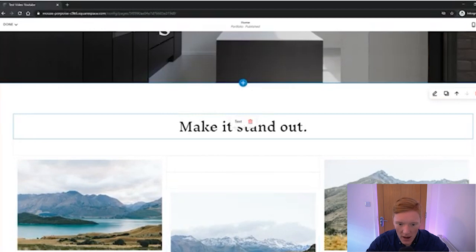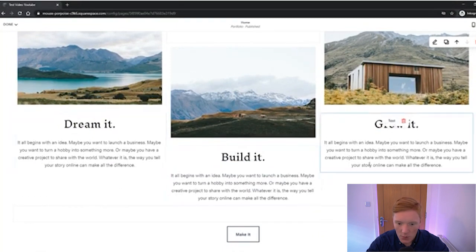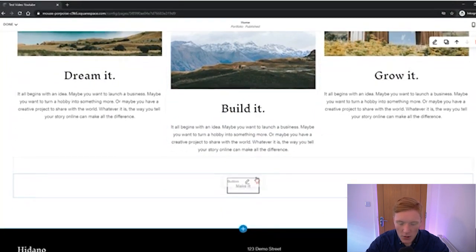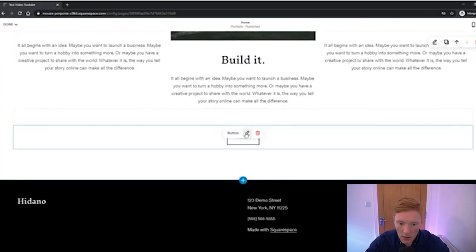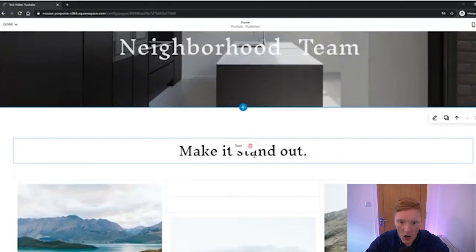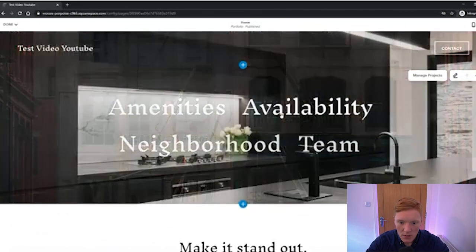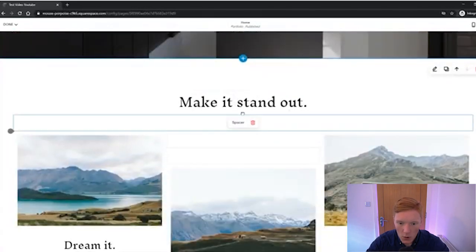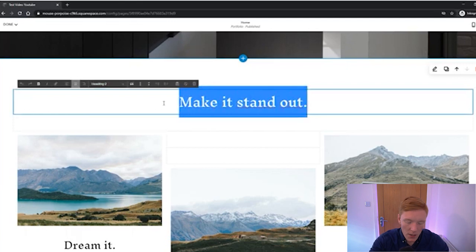So now we have a new title on the site. We also have the new images, also some text areas we can use, and a call to action button at the bottom of the page. So let's start at the top. The title at the top, let's say we do not want to change this one. So we're jumping down to what we just added, and let's just change this title. All you have to do is just click the title and change the text.